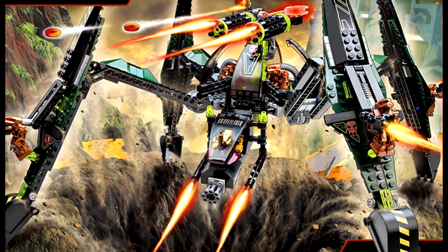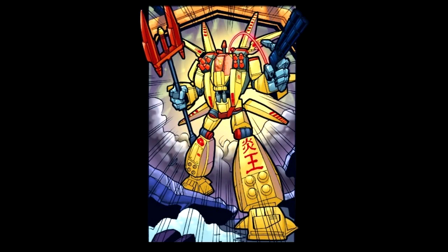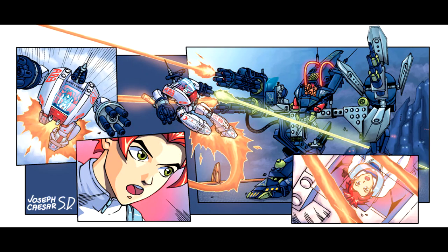Some of these builds were downright monstrous. They made a decent effort to connect them together in the story, to make each and every mech feel important. Every win or loss for the humans was an event.